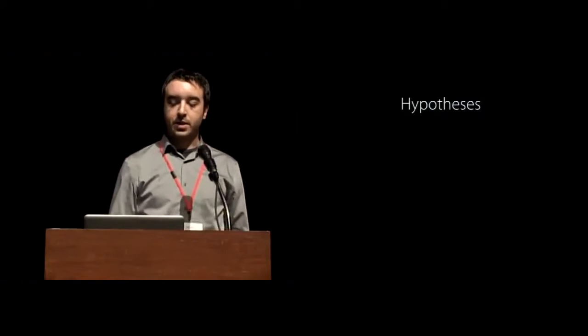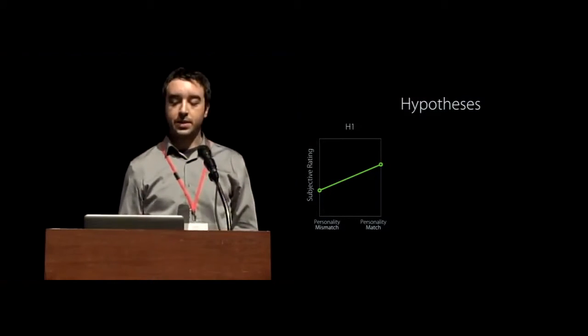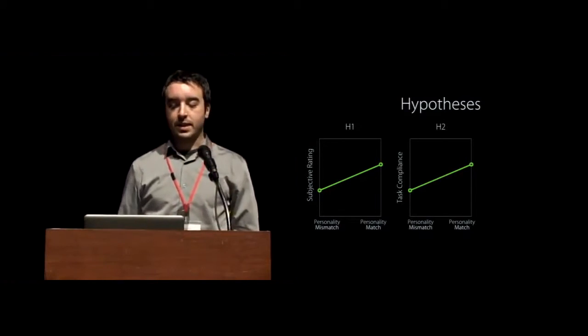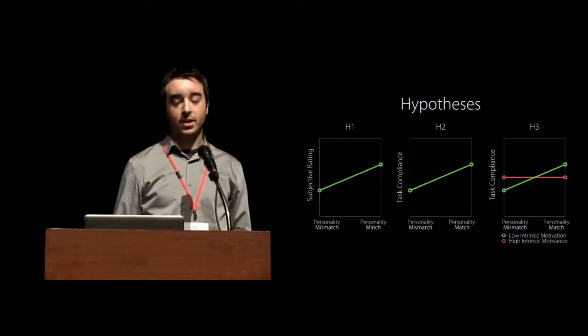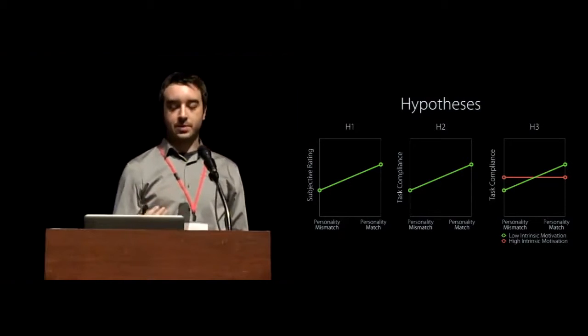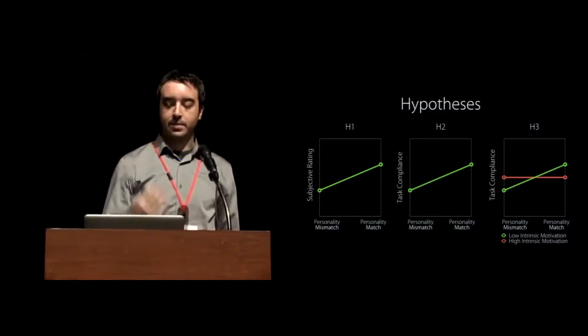So this evaluation started with 3 hypotheses. First, that a robot that matches the personality of the user, either extroverted or introverted, would receive higher subjective ratings of its performance. Second, that a personality matching robot would be more successful in motivating a participant to engage in the task for longer. And finally, we hypothesized that there would be an interaction effect from the participant's intrinsic motivation to complete the puzzle. And so by intrinsic motivation, I mean their motivation going into the study totally separate from the extrinsic motivation being provided by the robot.